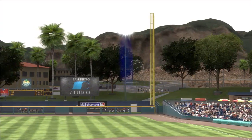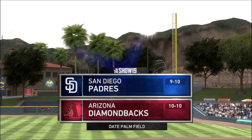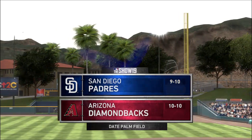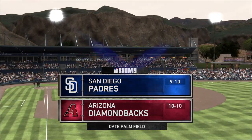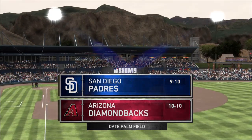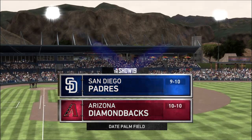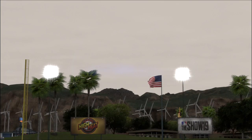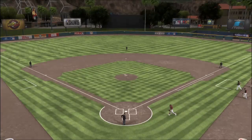We are under the lights this evening as we get you set for another edition of Baseball on the Show. Tonight we get you set for Cactus League action between the San Diego Padres and the Arizona Diamondbacks. Hello again, everybody. Welcome to our spring training coverage on MLB Network. Arizona Diamondbacks.